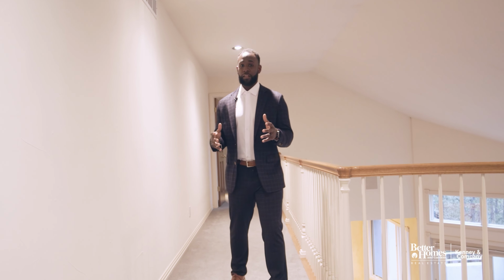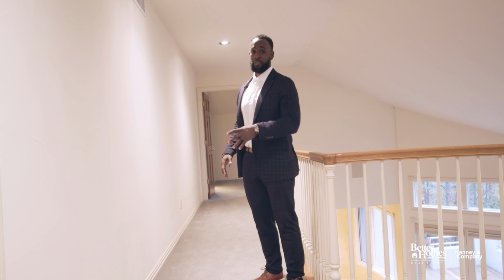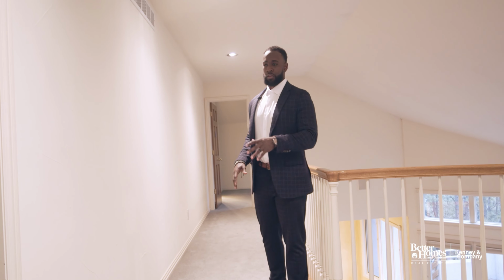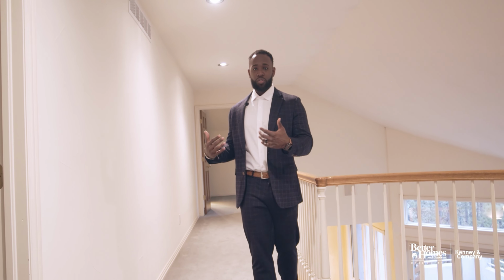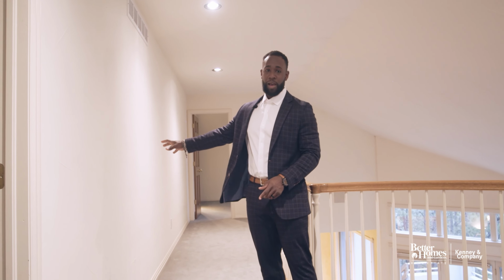Okay, we're currently on the second floor and we're not going to be up here for a really long time. You have bedrooms 2 and 3 of the 5 up here. They actually share a bathroom, so this can work for two different offices if you need to, or if you have kids and you want them to have their own space, but they don't each need their own bathroom, you can have two rooms and a shared bathroom there.